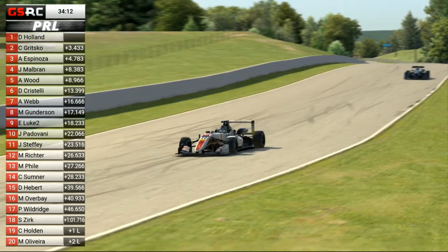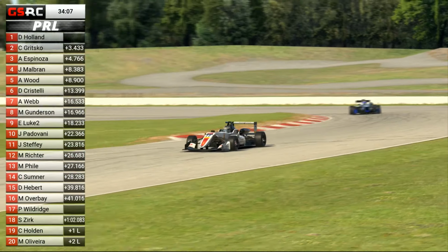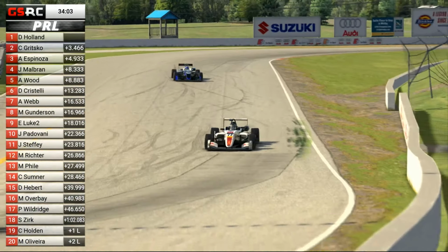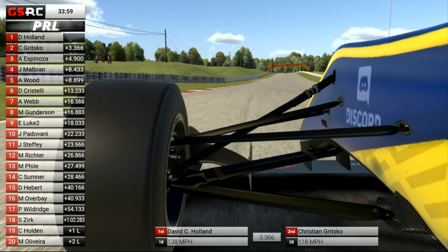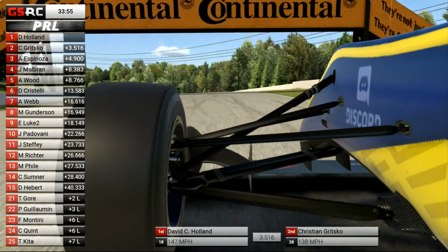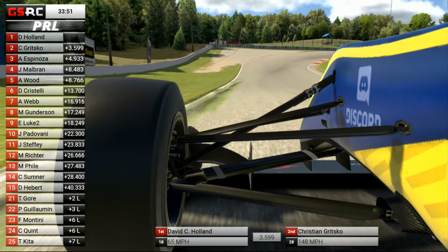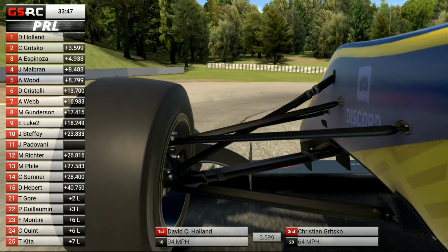So today here so far, David Holland running in first. We haven't mentioned this yet, but Gritzko is his teammate, and they are definitely looking to maybe make a move up. They were sitting fourth in the point standings going into this thing with them both running 1-2. It's going to give them a pretty good jump there in points. I'd say so, considering Overbay is currently down in 16th.